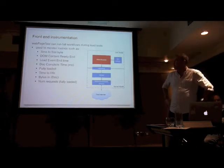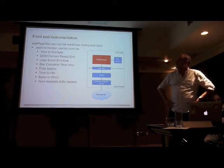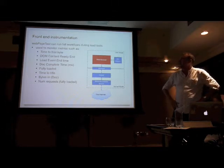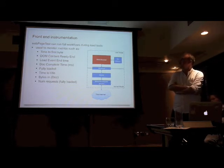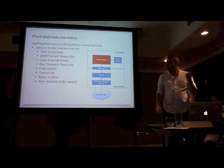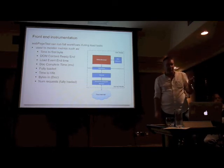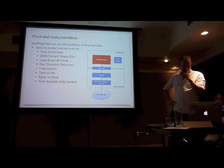So, what did we actually use to do it? As I said before, it's not just load, it's performance, and the front end is a potential minefield in terms of getting good responses and good performance. So we use WebPageTest to run full workflows on top of the back-end load tests. A lot of useful metrics. These are a few examples. Time to first byte, DOM content ready, end. You can read those, I don't need to talk through all of those.